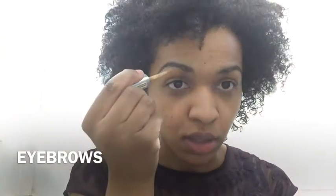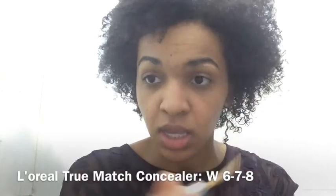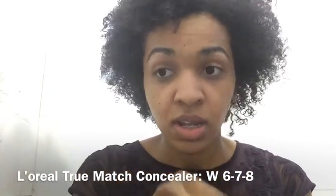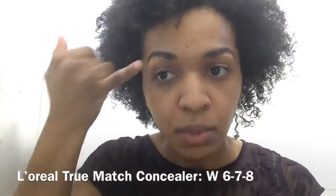Okay, so now that's nice and blended in, so now I'm just going to put a little concealer underneath my brows because I have not waxed them recently. And that's just going to help to cover up the hairs that are under there. I'm not really trying to get a sharp line, and then just kind of blending it out with my finger. And then I'm going to fill in my brows.